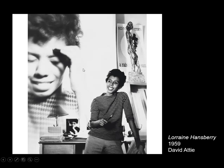As you mentioned, it's a double image portrait of the playwright that also includes a framed image of Hansberry. Attie incorporated the use of two different negatives resulting in one single print. So you have the enlarged image on the left. The subject is shown with her eyes cast downward and her left hand to her temple. The artist was known for his emotional, intimate portraits and also his use of multiple image techniques.